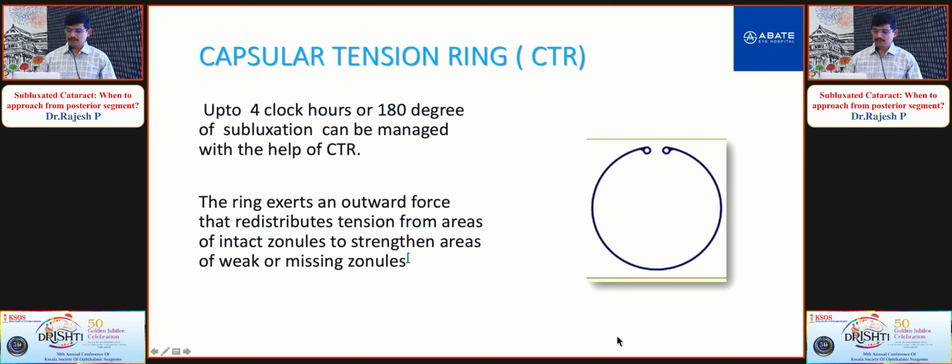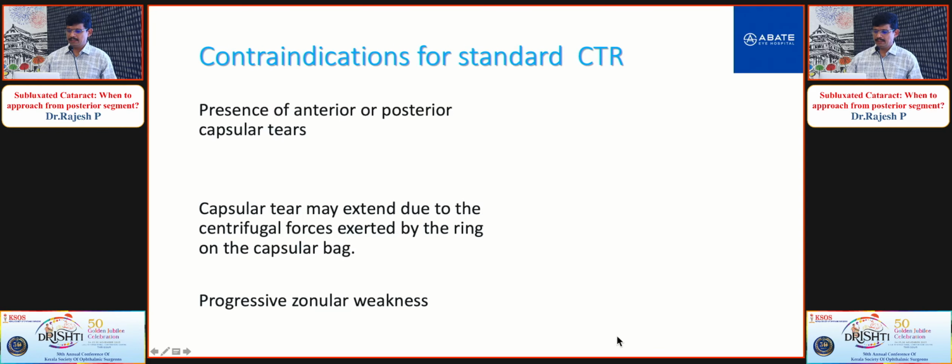Ideally, a standard capsular tension ring is the one most commonly used by most cataract surgeons, and this helps when the subluxation is limited to around 4 hours or 180 degrees. When it is beyond 4 hours or 180 degrees, a standard capsular tension ring may not serve the purpose. And again, if the patient has an anterior or posterior capsular tear, and you use a standard capsular tension ring, there's a chance that the tear can get extended, and that can lead to dislocation of the IOL or the lens.